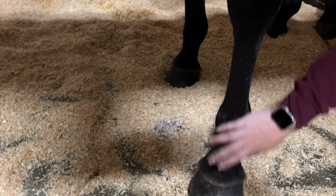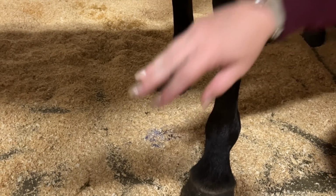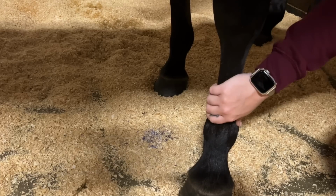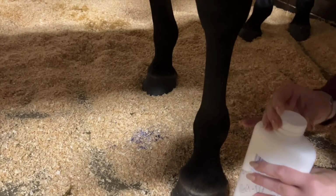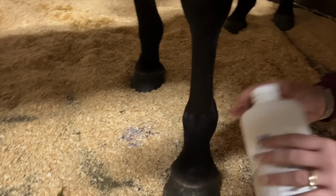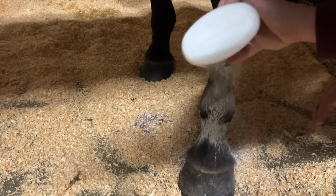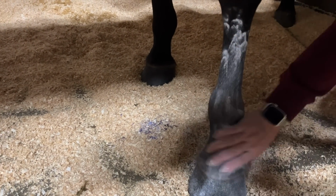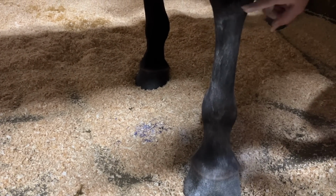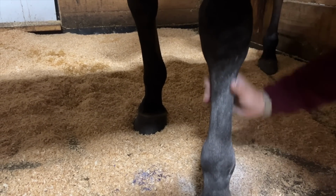When you're working with your horse's legs, make sure that you're not doing anything in front of them, because if they decide to pick a leg up, they can easily knock you out. So I always like to work from the side of them. I'm just opening up my Mud Shield powder. It applies just like baby powder. It looks like baby powder. And then I rub it in to make sure that all the way up to here is covered, because the mud gets pretty deep out there.